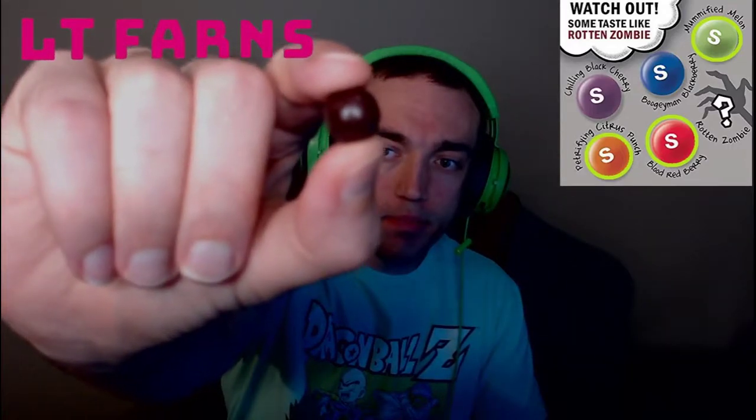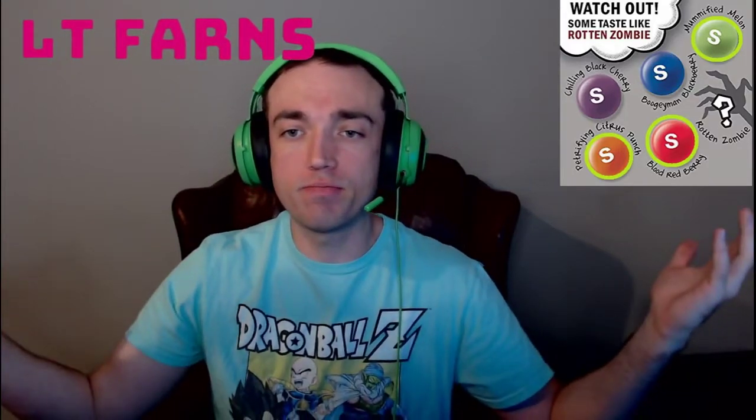So the next one will be Chilling Black Cherry. That's going to be our purple guy right there. And another fine flavor. Now that purple one was the first flavor I tasted that seemed outside of the tropical palette. This purple Chilling Black Cherry, that's definitely closer to your regular standard purple Skittles. So still good. Kind of a little out of place from the rest of the flavors, but tasty nonetheless.